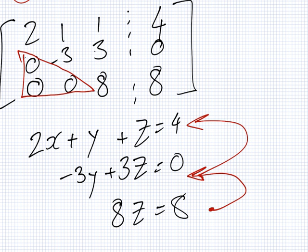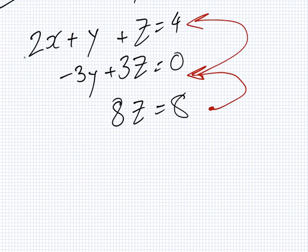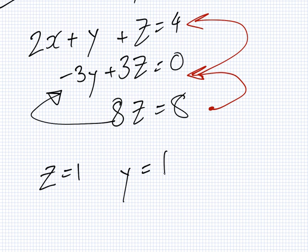Yeah? Yes. So if we look at this, what is the value for z? 1. And then if we put 1 back in here, what's the value for y? 1. And then if we put those two into this one, we'll find out also that x will be 1 as well. So in this answer, x, y, and z is 1, 1, 1. Okay.